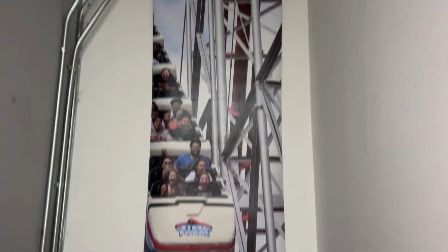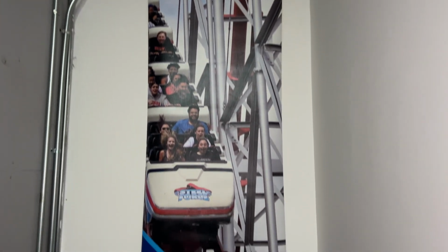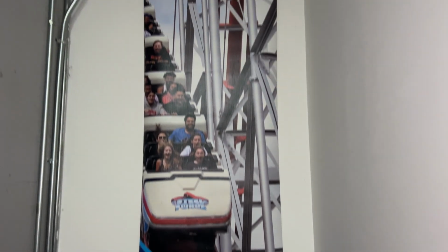they're just random coaster parts we've been able to find. This right here is a giant Steel Force banner that we got at East Coaster 2024, and as you can tell, it's really big.